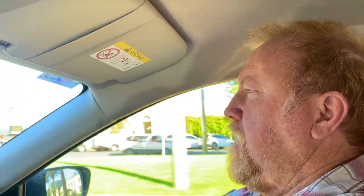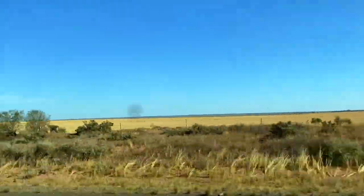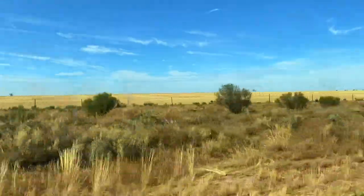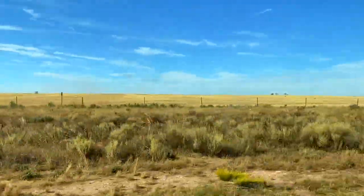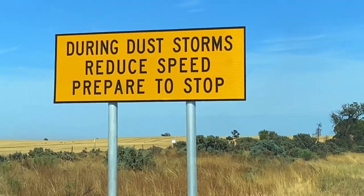We are on the big wide boulevards of Mildura. Spent the night here last night, had an awesome feed and good sleep. Morning coffee from the drive-through coffee shop in Mildura, 7 out of 10. Sweet Mildura apple, 9 out of 10.